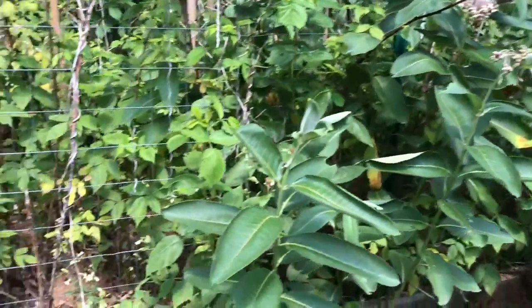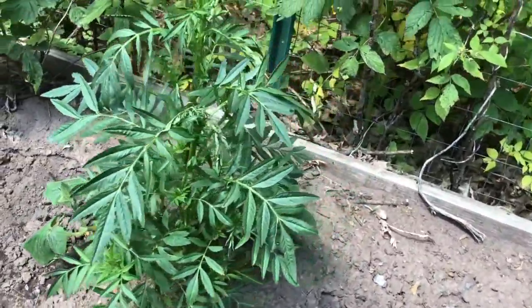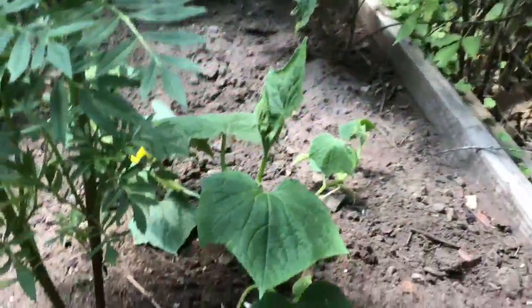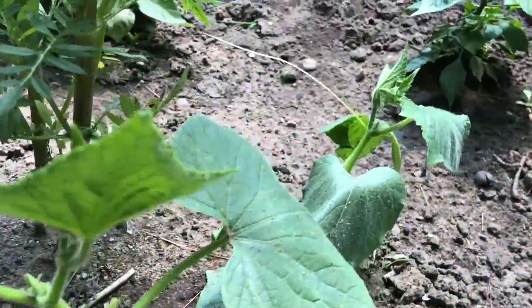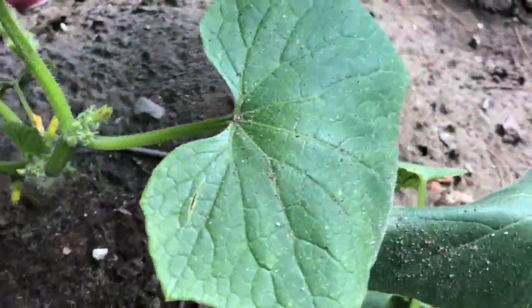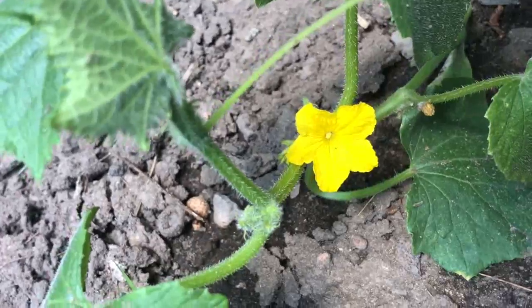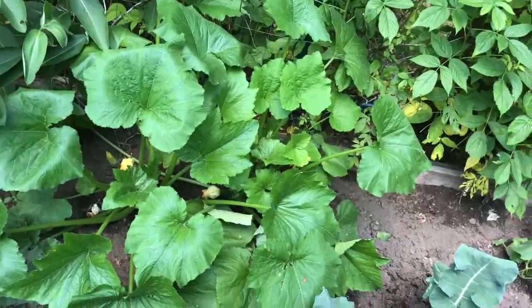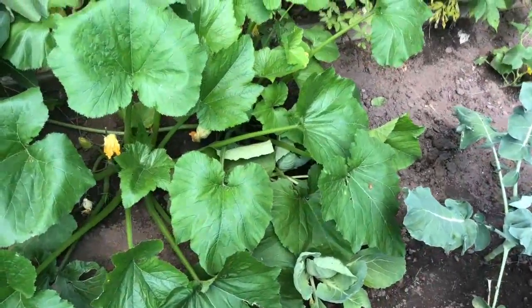A couple marigold plants to go with the cucumbers that I'm trying to grow. Look at that pretty yellow blossom. And I do believe this is a zucchini plant, which I think I see my first baby zucchini.